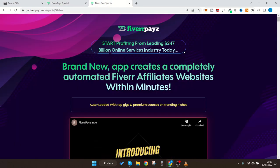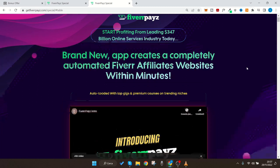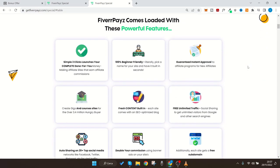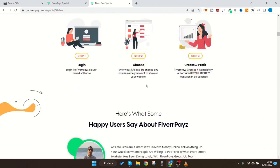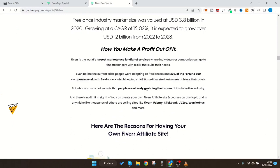So, let's go on the page where you can find all these details and you can check for yourself too. First, one of the biggest challenges of a freelancer is finding business owners willing to invest in them. The same is for business owners who search for good freelancers. This is exactly why there are some platforms to connect people looking for jobs with people who have jobs to offer. One of them is Fiverr, which is a marketplace that helps entrepreneurs and freelancers find each other, especially in the digital world. If you're a marketer or an affiliate, you can take advantage of this growing market of over 3 million hungry buyers by using FiverrPayz to connect with these professionals and business owners.